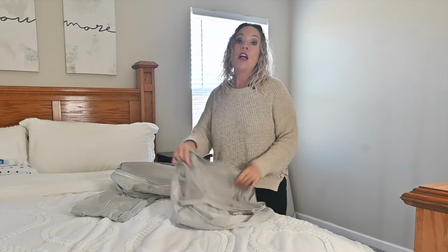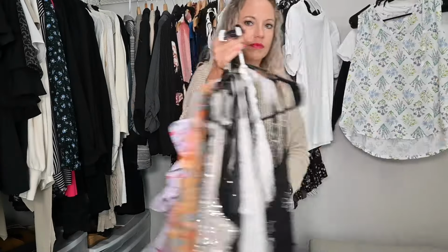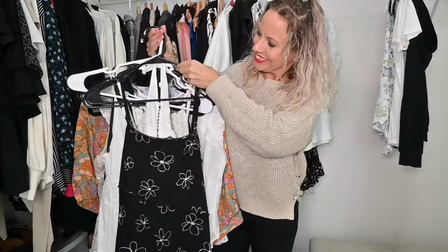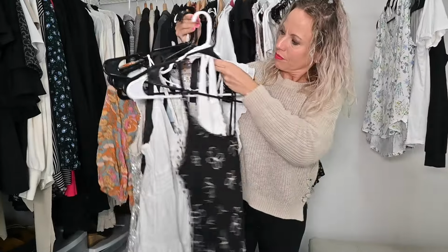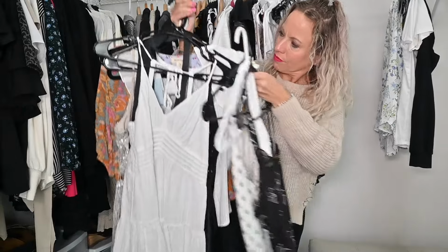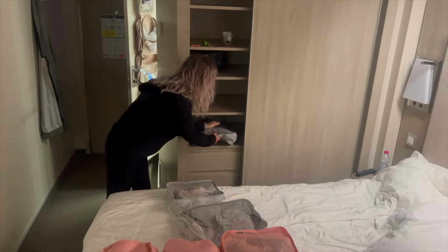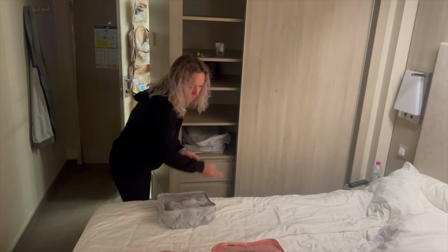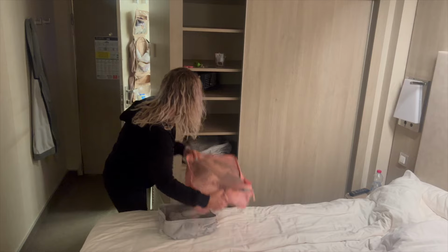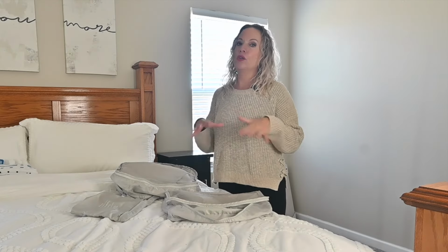And then the last one, the largest one, this is where I'm gonna put all of my dresses for the week, all of my nicer tops and dinnerware clothes. And the reason I like to put those all together in one cube is because when I'm unpacking, most of the cubes I'm just gonna take directly and put them into the shelves and the drawers in the cruise cabin, but the dresses and the nicer dinner tops, I'm gonna hang up. So it's probably the only cube that's actually going to get emptied.